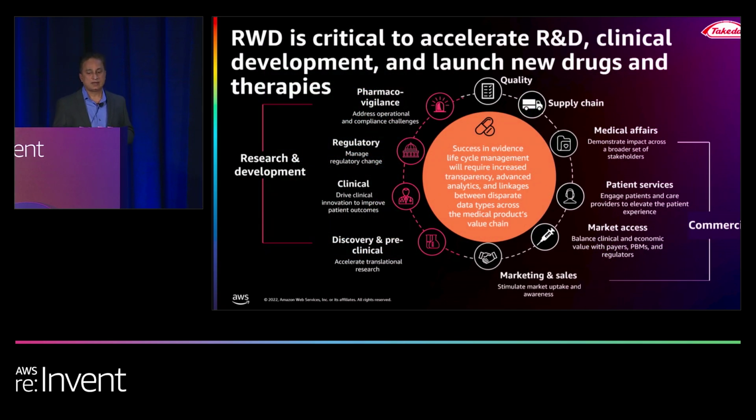So RWD is very critical to accelerate R&D, clinical development, and launching new drugs and therapies. For example, in R&D, real-world data can be used to identify some of the unmet needs and inform research decisions. You can have innovative clinical trial designs, like synthetic control arms that are based just on data. You can do external control arms purely on data, especially in rare diseases. You can inform trial design by defining the inclusion-exclusion criteria and the endpoints based on the data. You can optimize site selection, and you can accelerate patient recruitment.